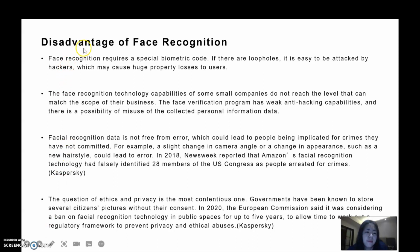So, disadvantages of face recognition. The first one: face recognition requires a special biometric code. If there are any loopholes, it is very easy to attack by a hacker, which may cause a huge property loss for users, banks or companies.